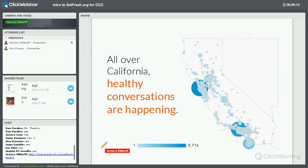Yeah, and actually the file for adding that shortcut to your smartphone is in the shared files window in the webinar right now. So you can download that now, but we'll also send it out as an email later to make sure everyone has that, as well as the slides. You can download the slides now or wait for our email.